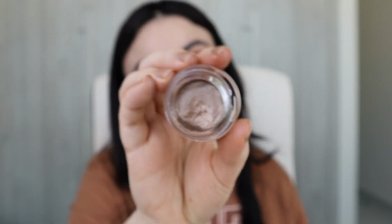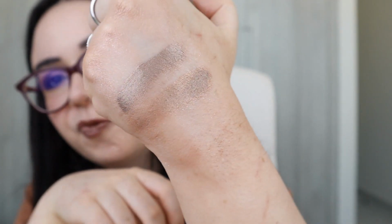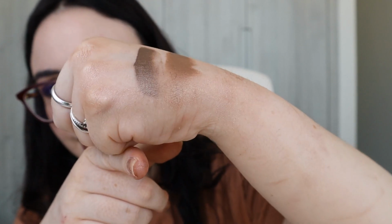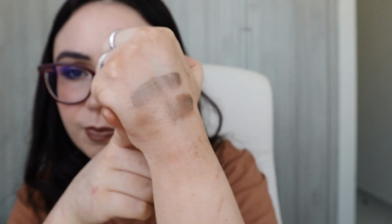As you can see, these do look very similar, and this is a bit more wet than the Charlotte Tilbury formula. Definitely more wet. And let me swatch it in comparison with the Charlotte Tilbury. This is the Charlotte Tilbury. Very similar. This Creamy Cappuccino maybe has a tiny bit more gray in it when you look at it like that under a shadow, but if you're looking at them like this, pretty similar in my opinion.